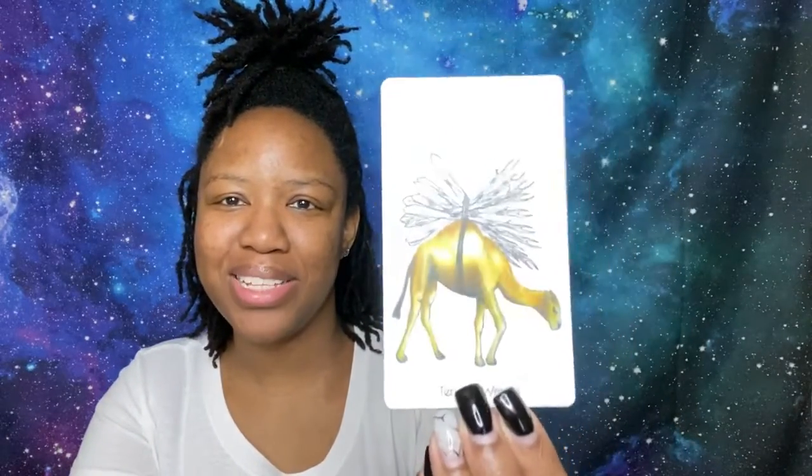I'm noticing a lot of decks have a more modern take on the Marseille style deck, where there were just images of the pentacles or the wands, and nothing else added in. So I kind of like how there's the weaving of that with more art. So there's the 10 of Wands, the camel.